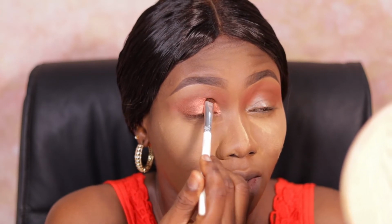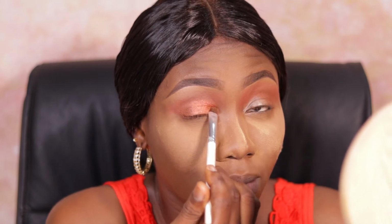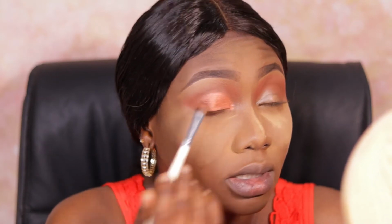Can you see, guys, how pigmented that is? This is without laying it on any, I didn't go over my eye again with a concealer, apart from the concealer that I blended over my eyelid when I was blending my under eye concealer. So you can just imagine if I had gone in with an eyeshadow base, imagine how much payoff this eyeshadow would get. So that goes to show, guys, that it's a good product. Can you guys see this?